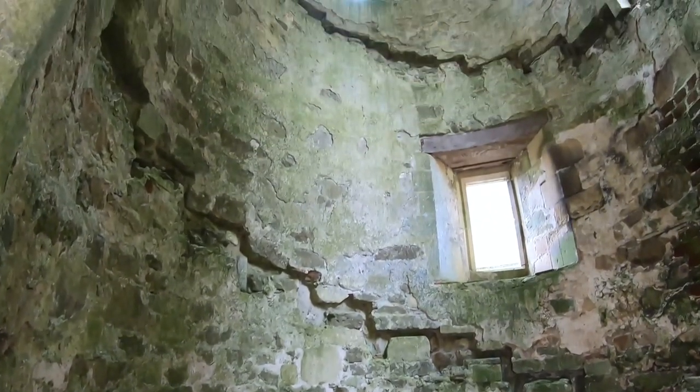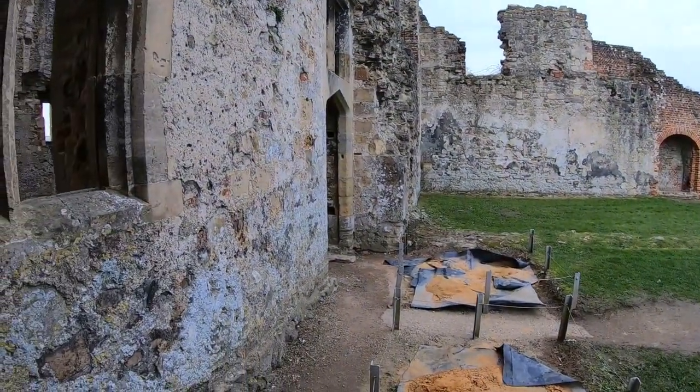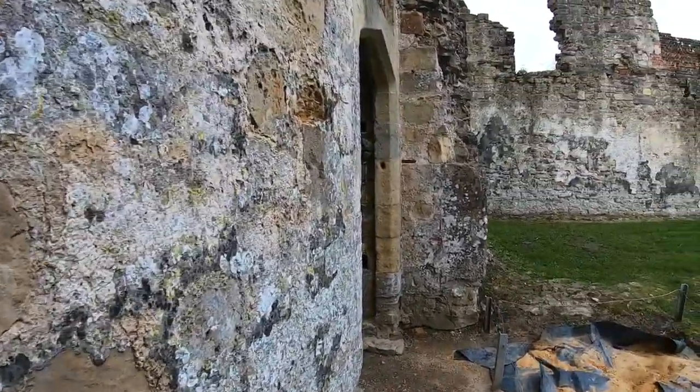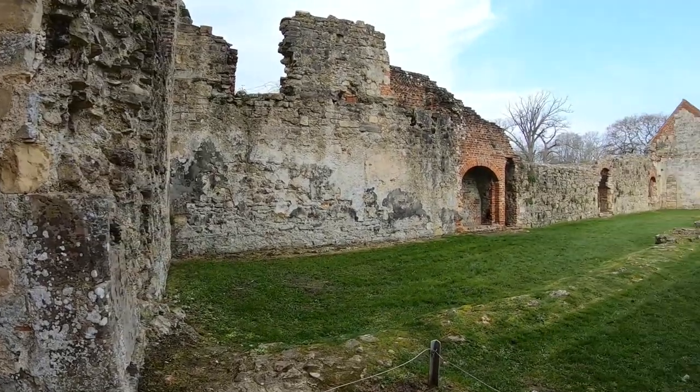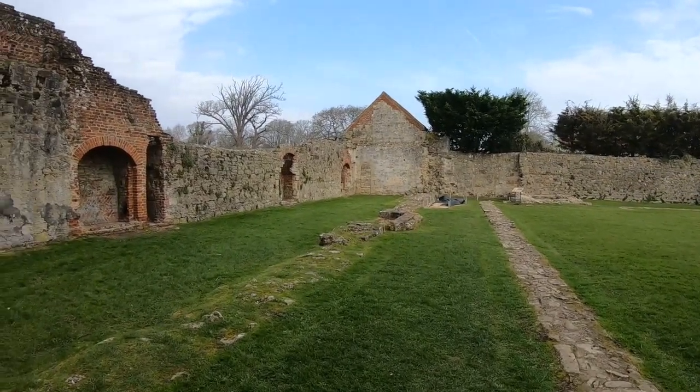As the Middle Ages progressed, considerable investment was made to upgrade the domestic buildings to meet the ongoing living standards. And it's probably by the mid-14th century that they were rather luxurious, as evidenced by the elaborate tiles that are still seen today all over the site.